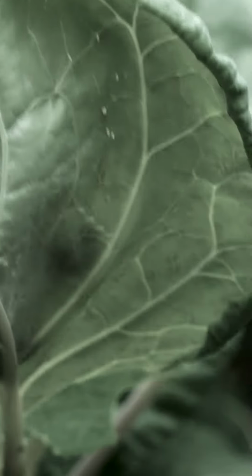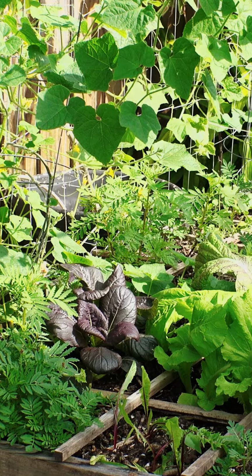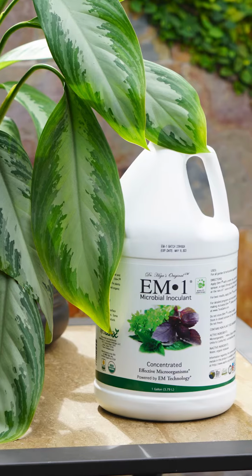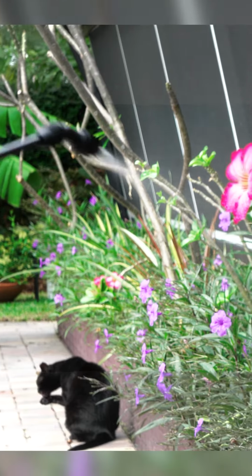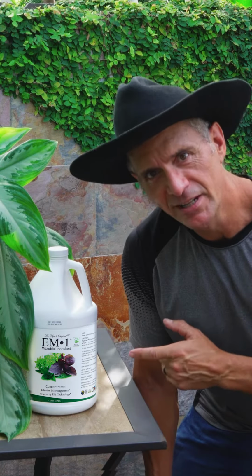I know it's frustrating when something is eating your plants. When you boost a plant's health to reach its genetic potential, it's not susceptible to pest and disease. A plant probiotic called EM1 can help accomplish that. For me, it completely got rid of a persistent whitefly problem that I had. This is a powerful combination of microbes.